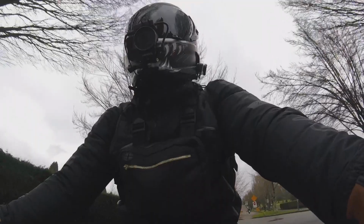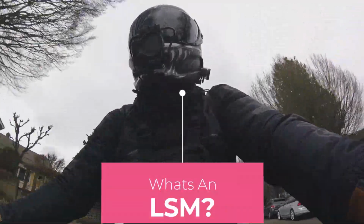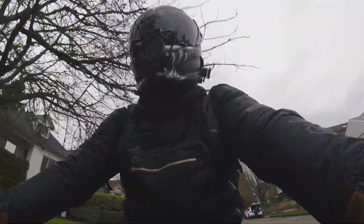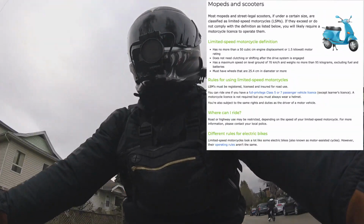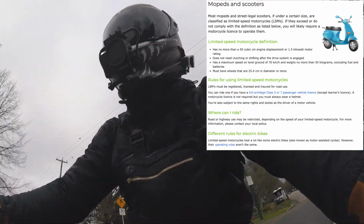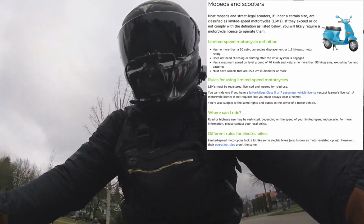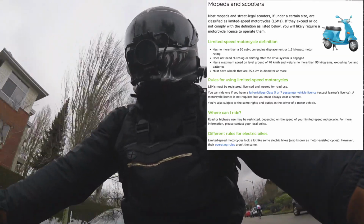So the first category I want to break down is, what is an LSM? An LSM is a limited speed motorcycle in ICBC's current category for the type of bike I'm currently riding. I'll show a picture right about now. So basically what's on this picture is explaining the rules and regulations for LSMs. As you can see, it says most mopeds and street legal scooters, if under a certain size, are classified as limited speed motorcycles, LSMs. If they exceed or do not comply with the definition as listed below, you'll likely require a motorcycle license to operate them.